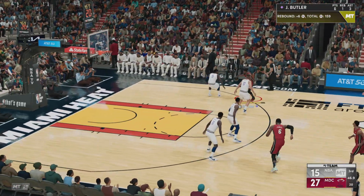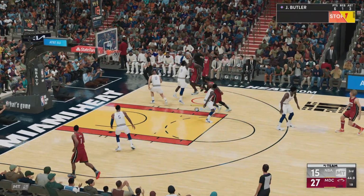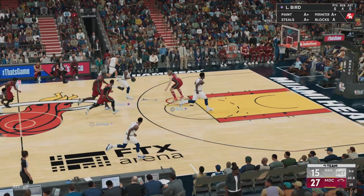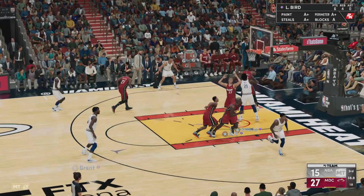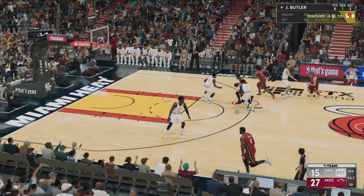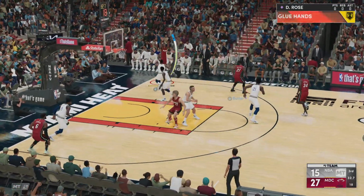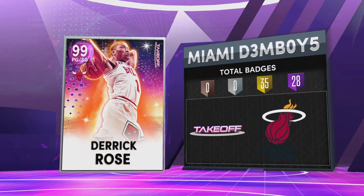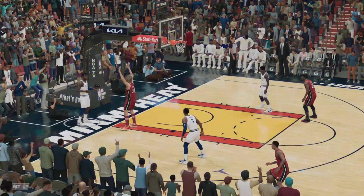Embiid's gone 2-for-5 tonight. Here's Butler, stolen by Grant. And here's the fast break on up the court. O'Neal with the rebound. Butler kicks to Rose. The shot's good on the assist by Butler. Rose has got the lead up to 14 now for Miami.